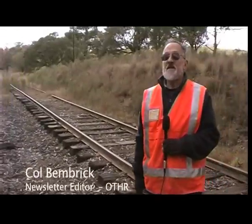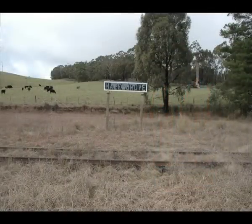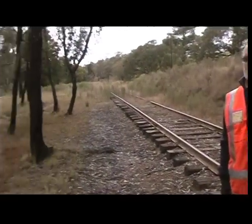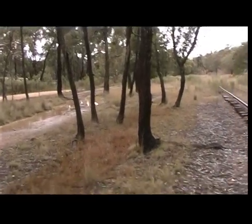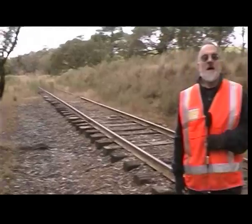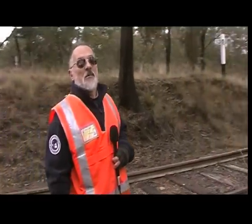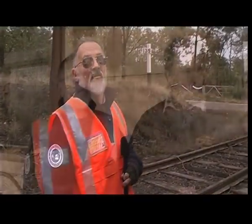This will be the destination of the trains from Oberon. The initial stage of the restoration runs from Oberon to Hazelgrove, and this area here will be restored. We'll have a very small station, just a little shack like it used to have, and it'll have a runaround loop to change the engines around, and it will have some sort of picnic area, probably barbecue areas, a little toilet for passengers and tourists on the line.